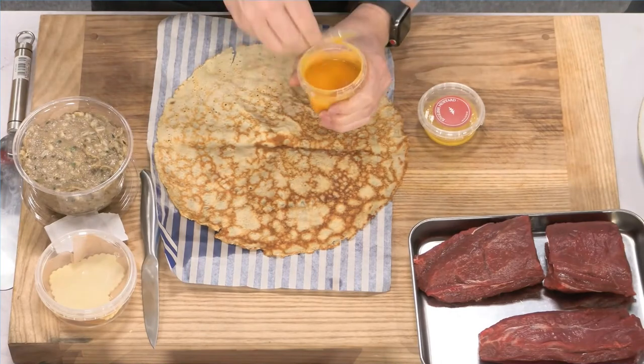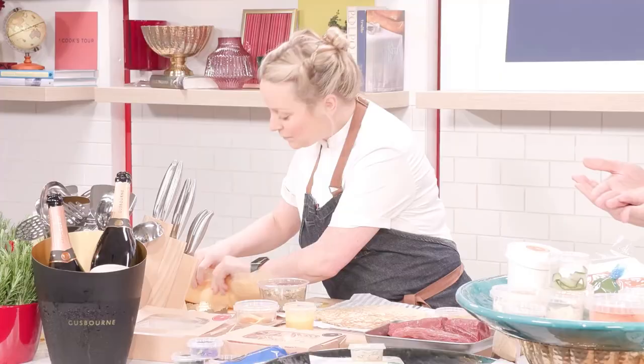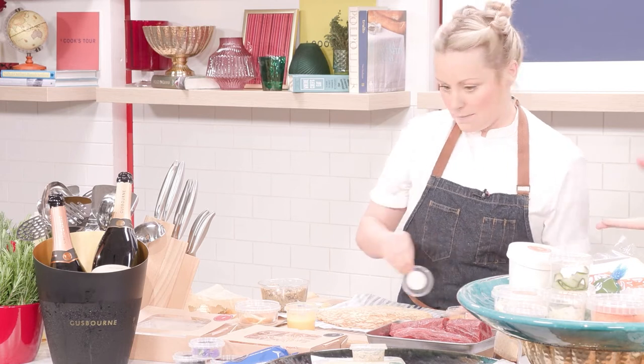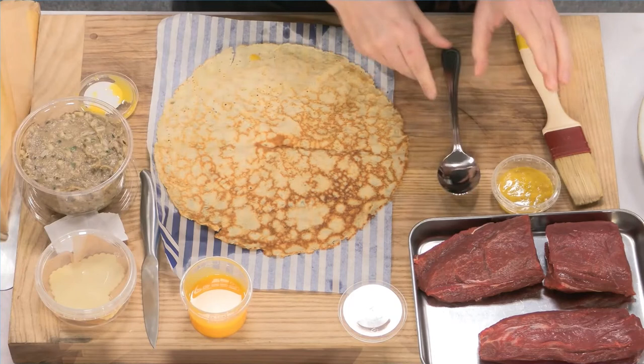Okay, so everyone at home, Anna has her pancake, and you've actually kept the piece of paper underneath it? Yes, on purpose. So keep the paper underneath. Open up your pancake, pop it on top. Doesn't matter if it's got a few tears or holes. I mean, they're all beautiful pancakes.